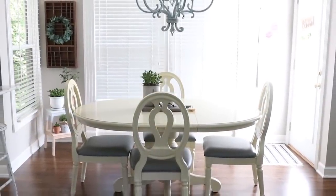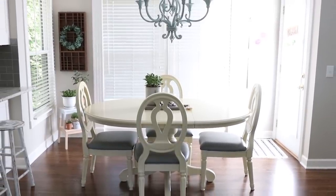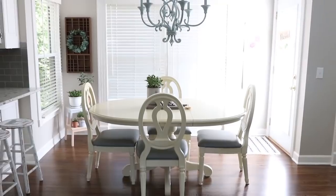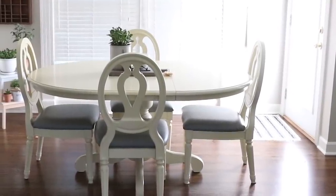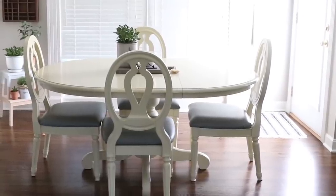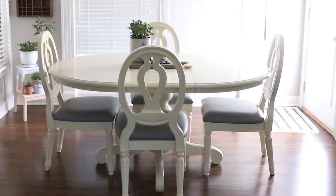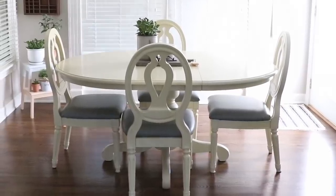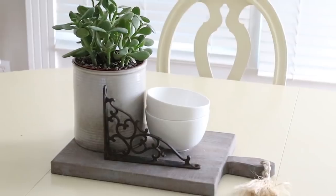I get asked about my table all the time, but you guys, I bought this table probably 10 years ago. The store I bought it from is no longer in business, so I can't really help you out with this table, but it works well for us. And if my kids do slime on it, it doesn't really bother me. On my table, I like to keep it pretty minimal just because we use it every day.